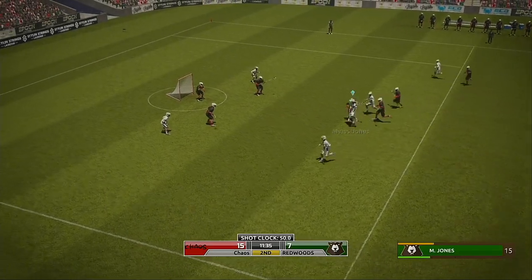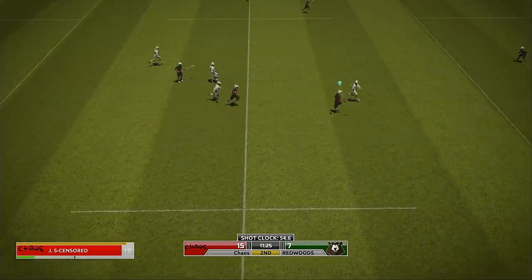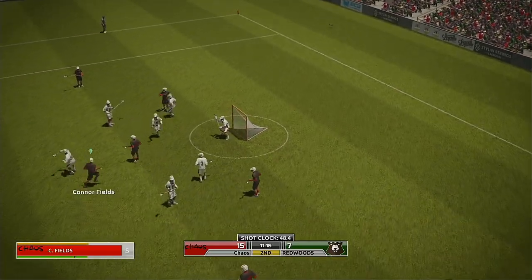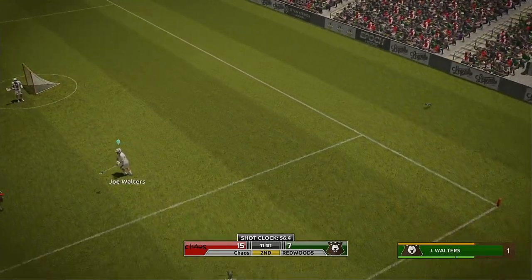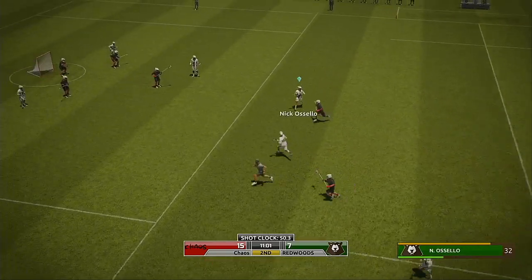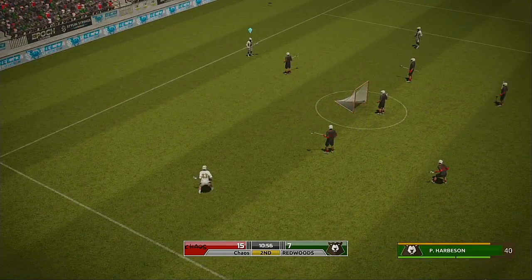Ball top center. Has a look. Easy possession for the home team. Ball top center. Thompson. Ball side right. Shoots. Phew. Was all over that one. Bell.